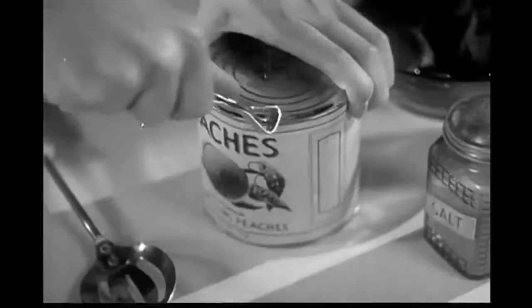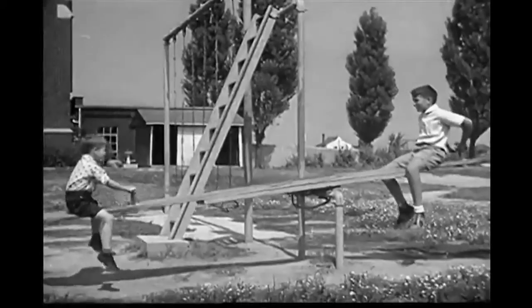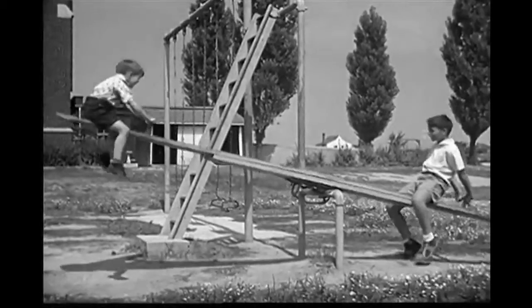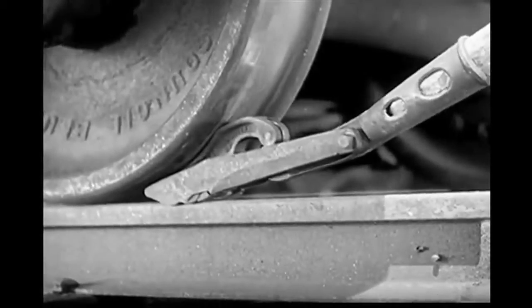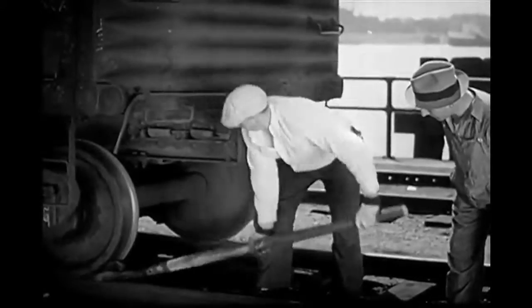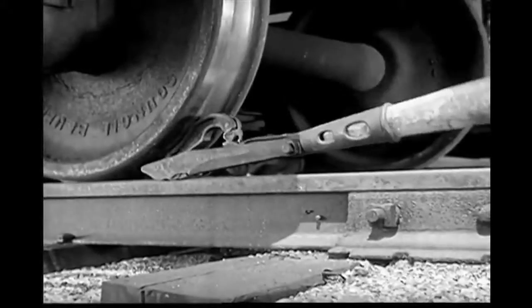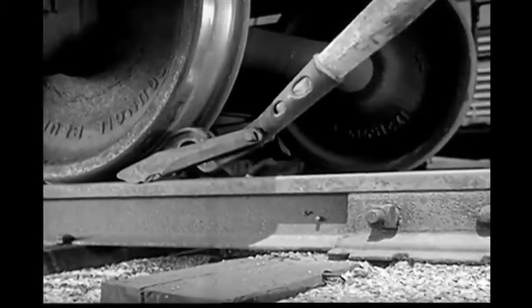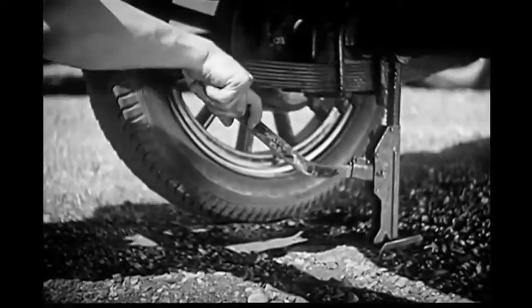The familiar can opener is a lever with a sharp cutting edge. The playground seesaw is just a simple lever, too. It takes a lot of force to start a freight car moving, yet the railroad man can start the heaviest freight cars easily with a pinch bar, a powerful lever which turns the wheel. Tough luck, old boy. Here's a place where a lever comes in mighty handy.